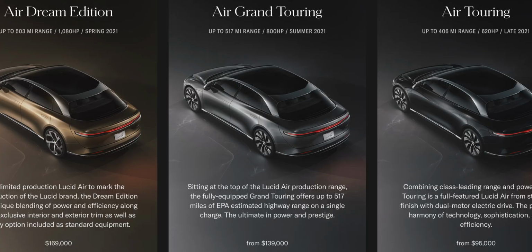Now, moving down the line, we got the Air Grand Touring. And with the Air Grand Touring, this is the one where you actually get the most amount of range. You get 517 miles of range, 800 horsepower. Will come next year in the summer sometime, and it'll cost less. It'll cost about $139,000. The Dream Edition, I forgot to quote the price on that, was $169,000. So there's a big price difference.